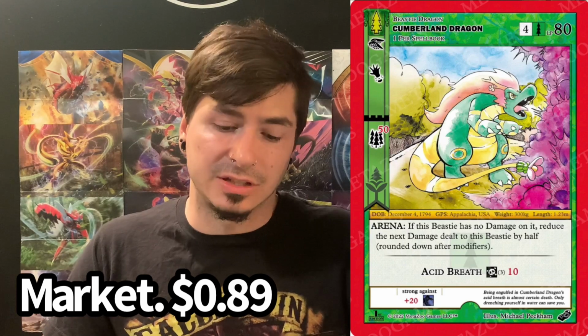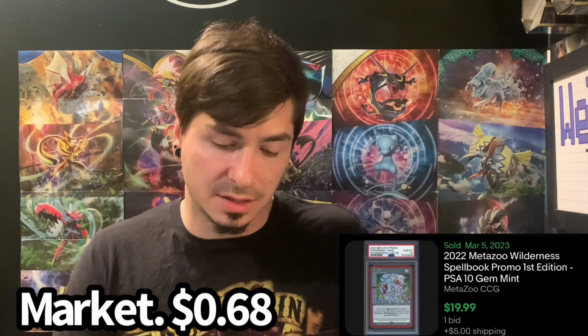A 10 recently sold for $32. I do remember looking to pop up for this. I believe it's pretty high actually for Metazoo. It's pretty high. The Wilderness promo from the spellbook, market of 68 cents. A 10 sold for $20.